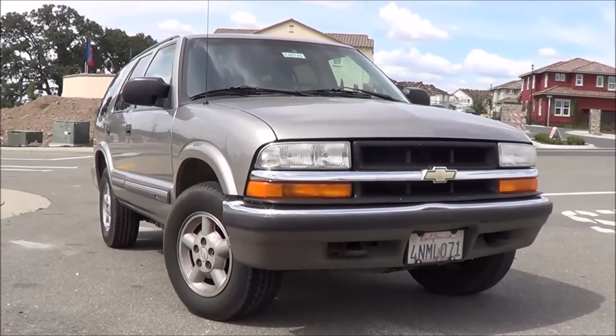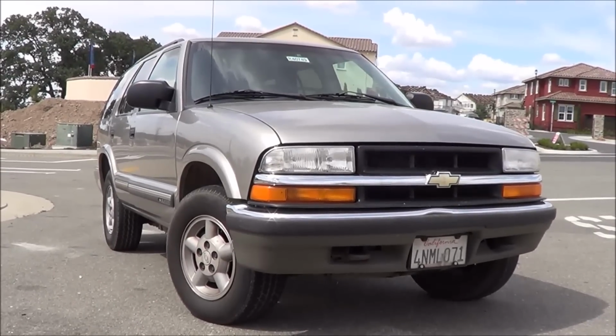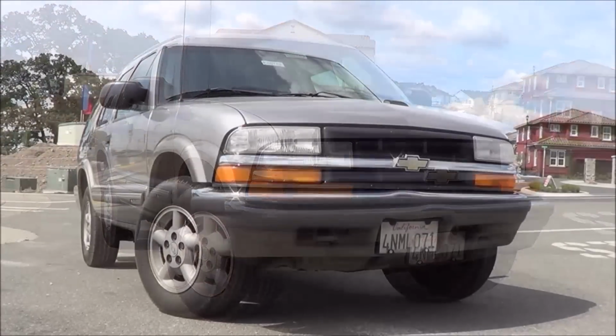But let's go ahead and check out this 2000 Chevrolet Blazer and see if it was a strong competitor in the midsize SUV class in 2000.